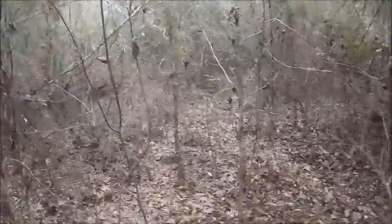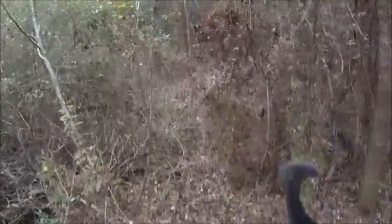I should start wearing glasses when I go in the woods, because when these little things slap you in your eye, it don't feel that good. You should try it. Stick your eye with one of these things. That's pretty. I don't want to be hit by one of those.